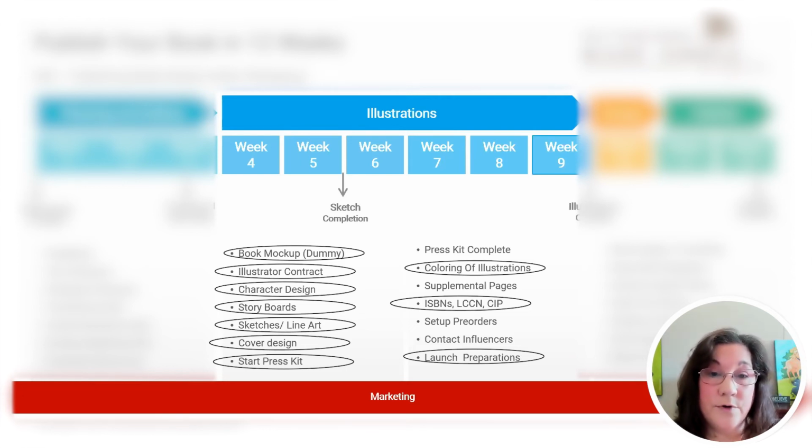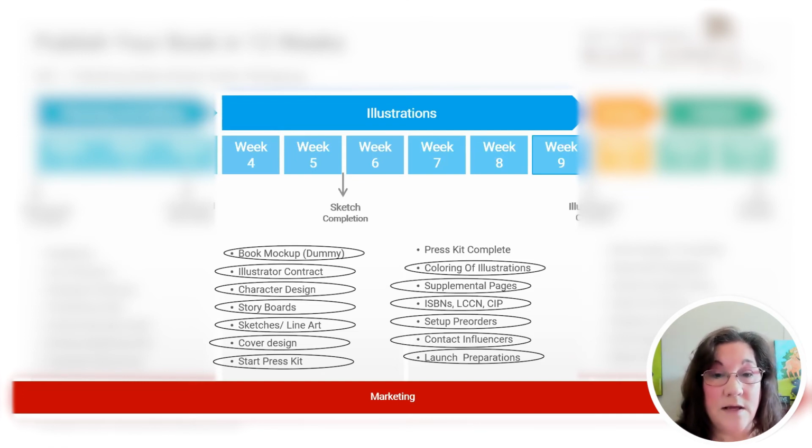Also, we're going to be walking through a decision about whether you're going to use print on demand, or whether you're going to print your books with an offset printer. You're going to think about whether you want to do pre-orders and make that part of what you're doing with your launch team. You'll be contacting influencers and creating some of the supplemental pages you need. While your illustrator is working on all of these things and you feel like, oh no, what do I do? Believe me, we have lots of activities, all pretty much just getting you closer to launch, launch preparations, marketing preparations.